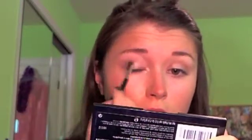Kind of working it into the crease. Just a little bit though, not too much. You don't want any harshness in this look at all. You want it to look very dewy and just nice and easy.